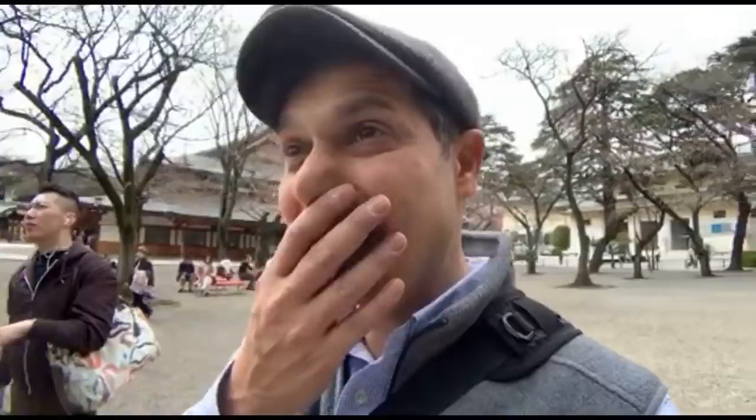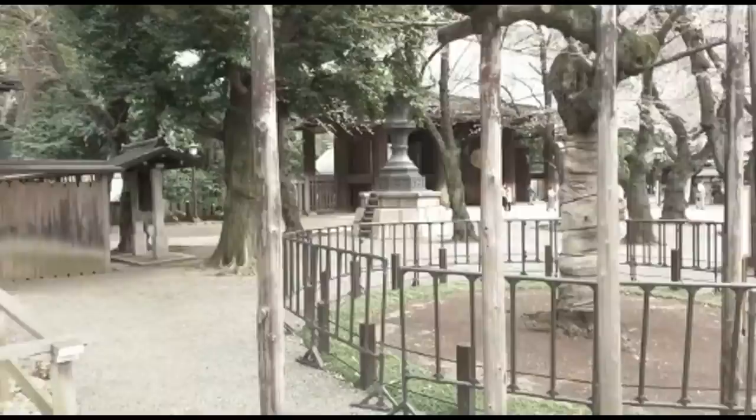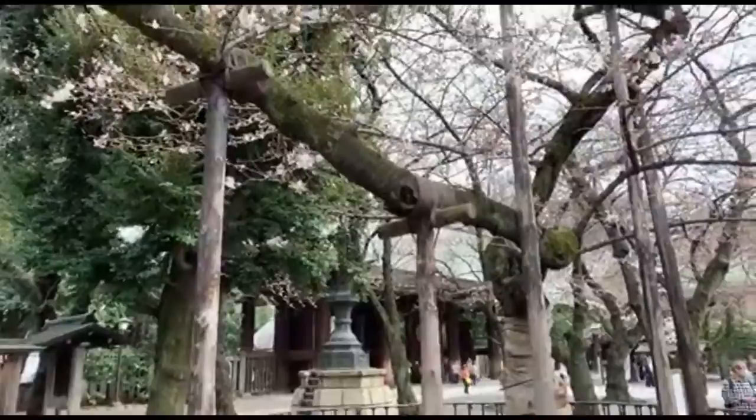So the cherry blossoms, hey everybody. So the cherry blossoms are 5 days earlier than normal, but 4 days later than last year. Last year was a lot earlier than ever before. So the weather in Japan has been warmer over the years, but this year, warmer than most. And it's about, I don't know, 30%.